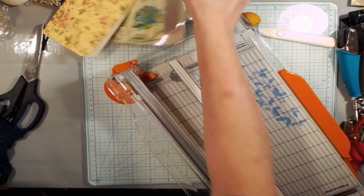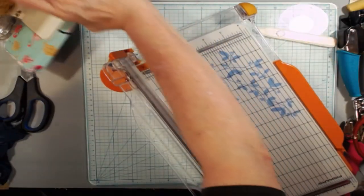Okay, now we need to move all this out of the way. I said move out of the way.